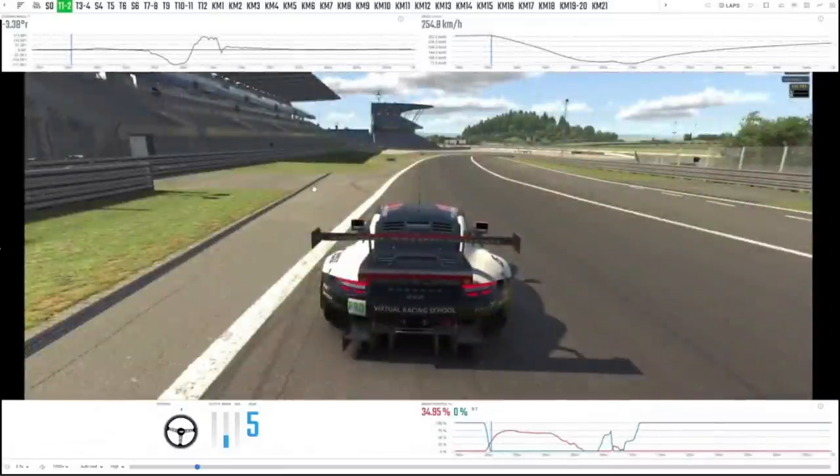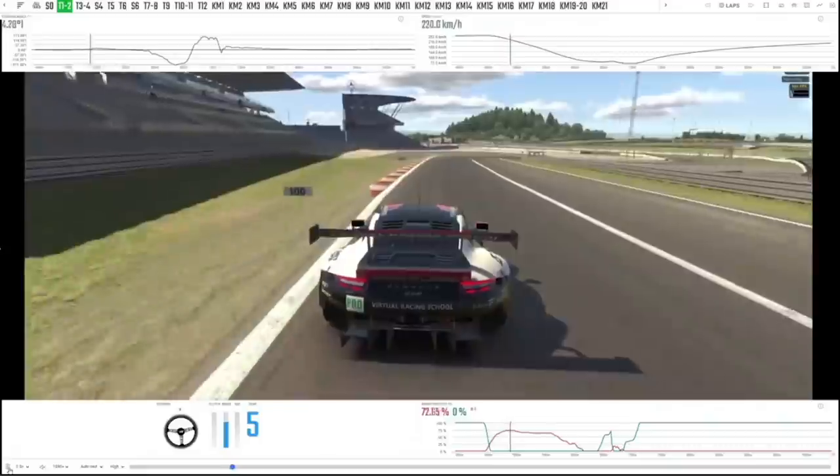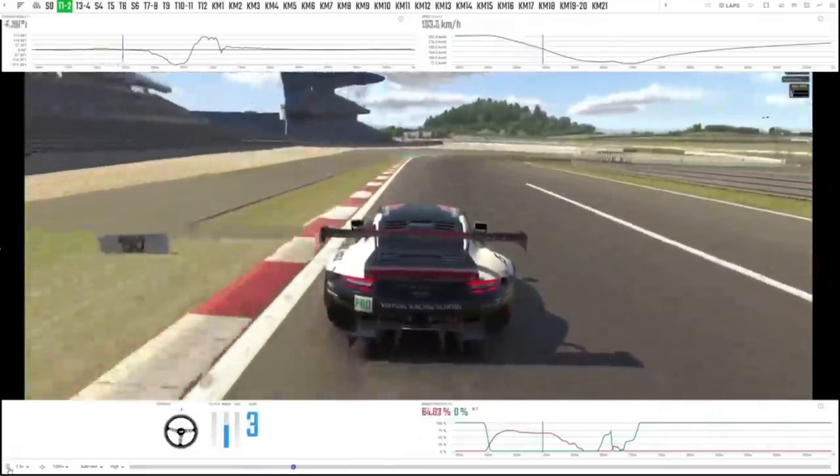You don't have to brake that late. It's kind of right after the 150. If you brake at the 150 as well, it's fine for me. Yeah, that's because you can brake just slightly after the 150. The car will start moving a bit. It's not the easiest car to slow down into turn one.